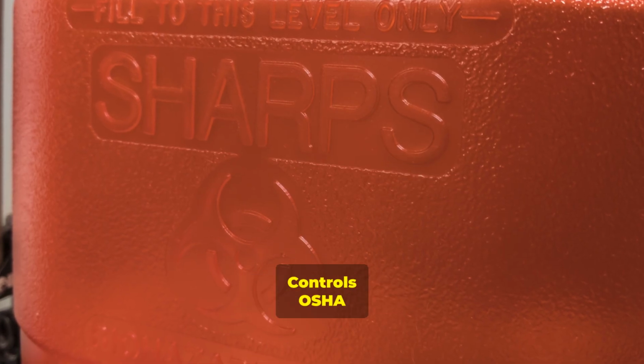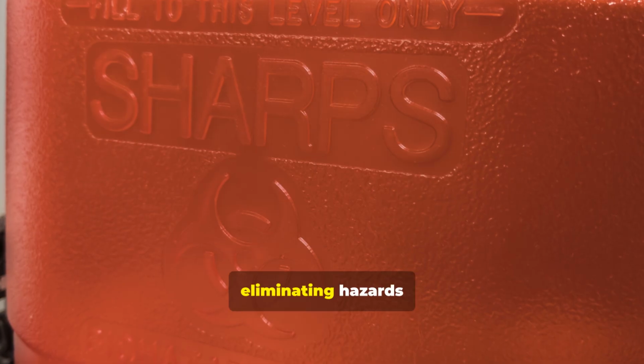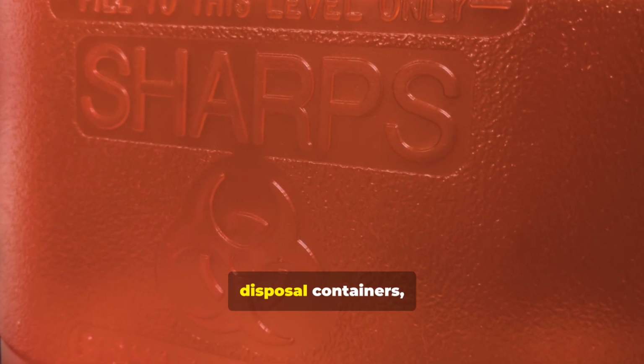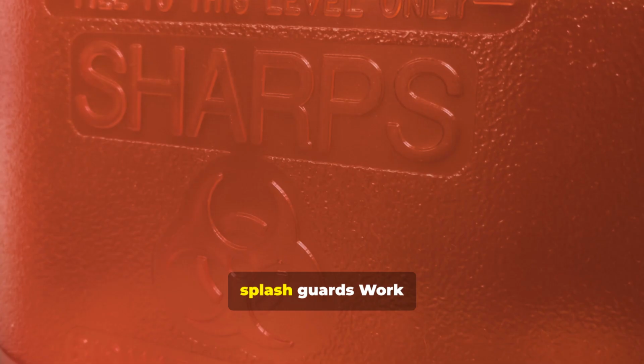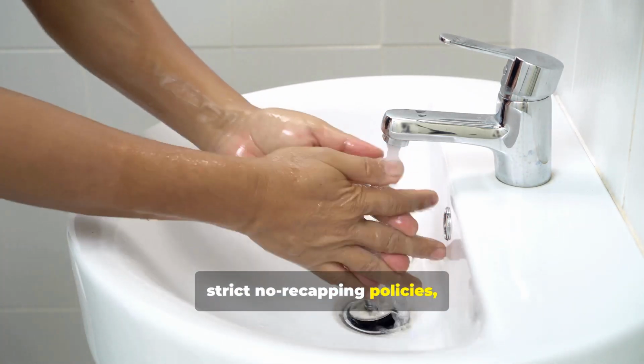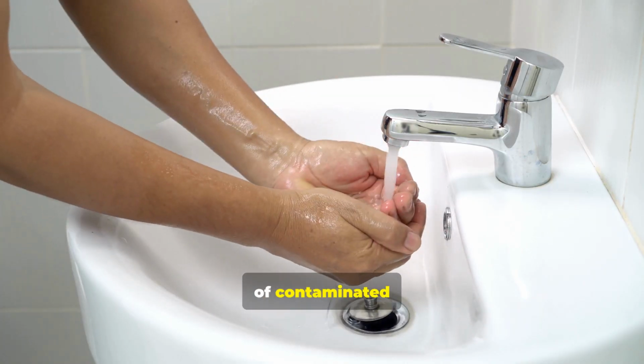Engineering and work practice controls. OSHA prioritizes eliminating hazards at their source. This means engineering controls: sharps disposal containers, self-sheathing needles, splash guards. And work practice controls: hand-washing routines, strict no-recapping policies, immediate disposal of contaminated materials.